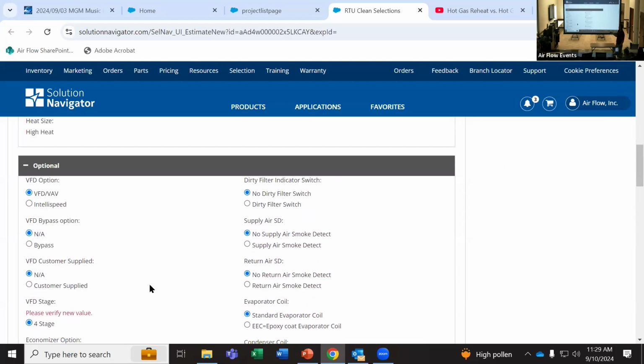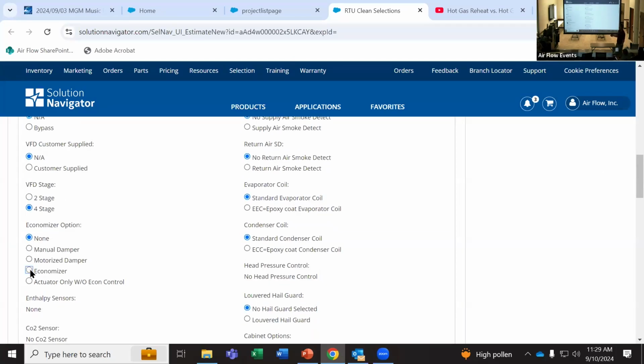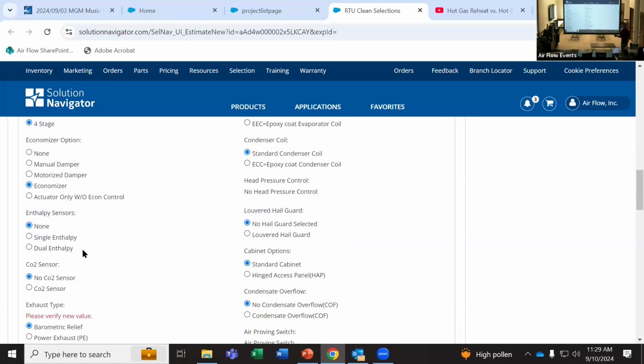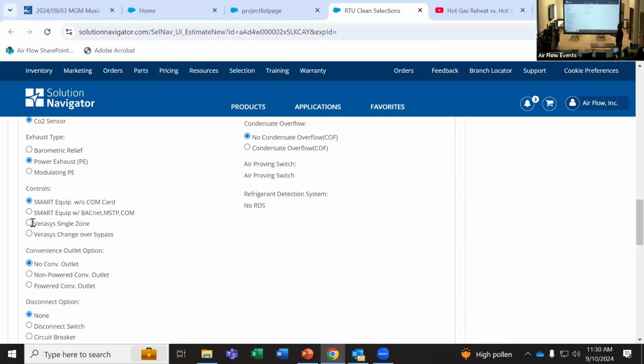So go back up and let's just do IntelliSpeed. And let's select an economizer. Here now you can have your enthalpy sensors factory installed, which is good. So let's do dual enthalpy factory installed. Now you'll see we also have the option that we put a CO2 sensor in there for demand controlled ventilation. So let's say we're going to do demand controlled ventilation and we're going to do powered exhaust. We're going to say Verisys single zone.